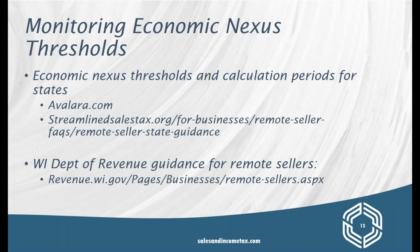So how do you determine what the economic thresholds are in those states? This information is available for free online. It's out there. Economic nexus thresholds and calculation periods for states are available on Avalara.com, and they're also available on the streamlinesalestax.org website. Streamline has a chart. Avalara has a list of states. You can click on the state and go right to the state. There are more sources out there. These are two that I trust to be up to date.